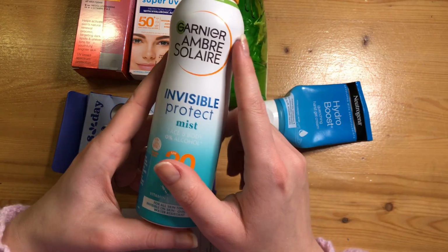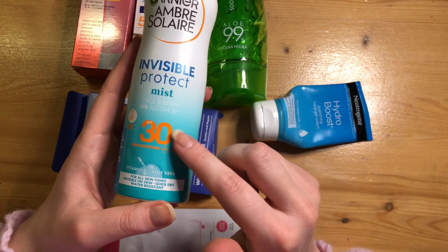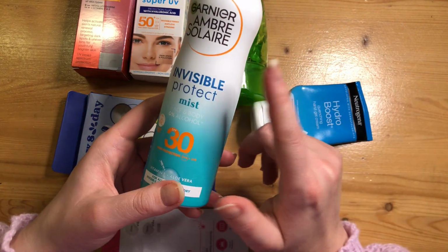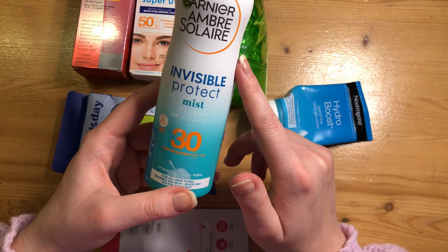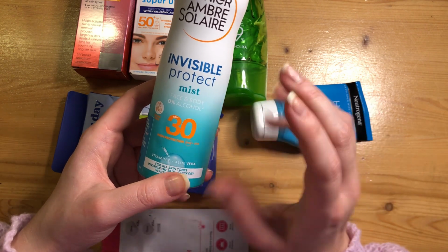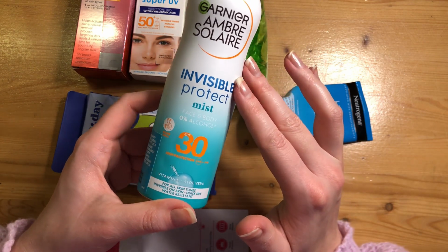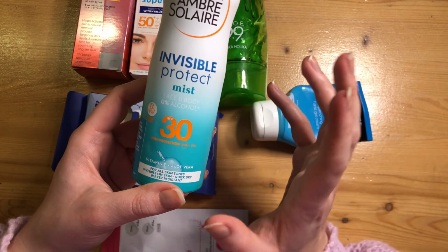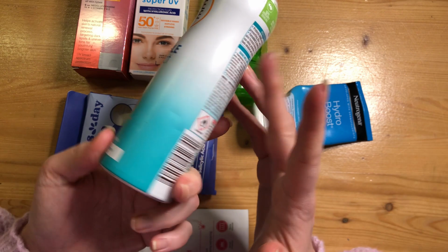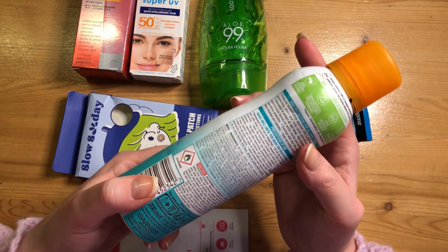Then I would put the Garnier Ambre Solaire Invisible Protect Mist for face and body. This is SPF 30. Again, you shake it and then you can spray it all over your body. I haven't tried it on my face just because this has some alcohol. Well, it doesn't have alcohol, but it kind of smells alcohol-y a little bit. So I guess they have just something instead of the alcohol, which they should write somewhere because there's the asterisk. I can't find it.